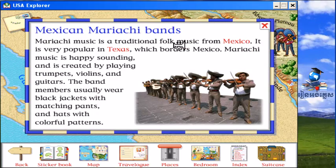Mexican mariachi bands. Mariachi music is a traditional folk music from Mexico. It is very popular in Texas, which borders Mexico. Mariachi music is happy sounding and is created by playing trumpets, violins, and guitars. The band members usually wear black jackets with matching pants and hats with colorful patterns.